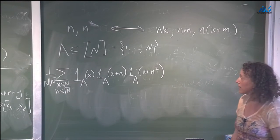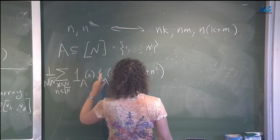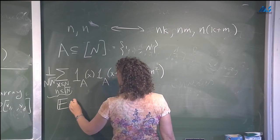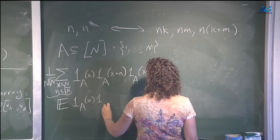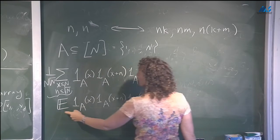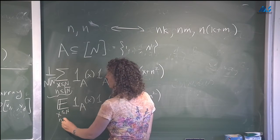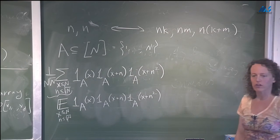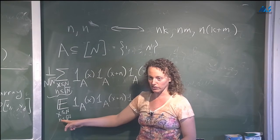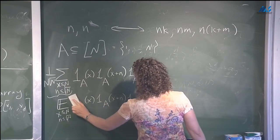So let me replace this, or from now on I'll rewrite this as an average. This is the notation that we use. When I write this expectation notation here, what I mean is I average over whatever I write underneath. So this is the same as this. I'm just replacing this by this notation. And from now on, when I write something underneath, it's an average. So in general, what I want to study is this same expression, but with, say, three different functions f, g, h.